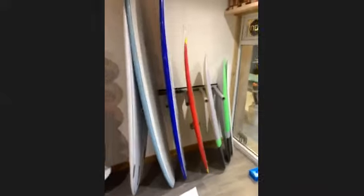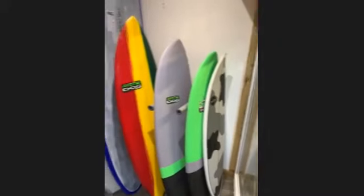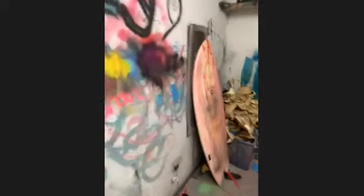Wow, that is pretty mean. Yeah, so we make everything here, from kids boards and soft boards and mid-lengths and 20s and everything, you know. So then we come into the working part of the factory. In here, we have the spray room, so you can see a little bit messy, but always is, 20 in the corner.